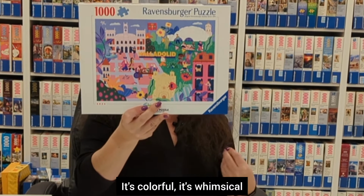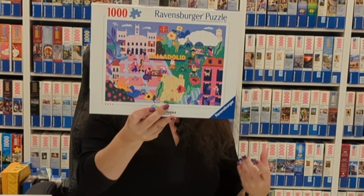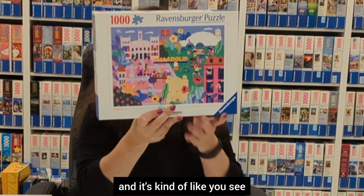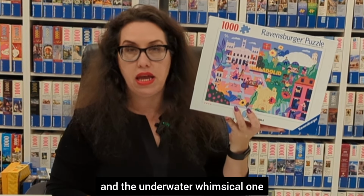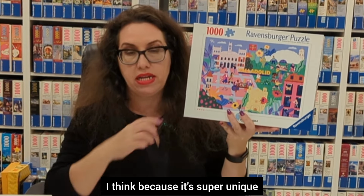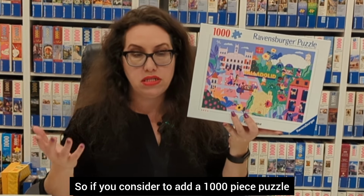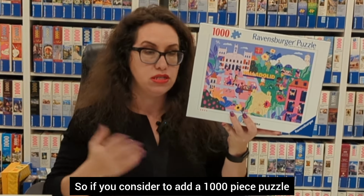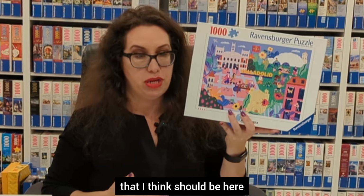It's colorful, it's whimsical, it's a playful illustration style. You see that even in the previous round, I liked more the flower jungle and the underwater whimsical one. And basically that's the same thing here. I think because it's super unique and, again, super fun to just put together a puzzle like that. So if you consider adding a 1,000 piece puzzle to your collection, this one is the must have that I think should be here.